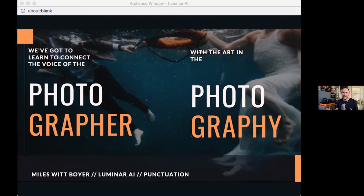Unless you can connect the value in the photographer with the value in the photography, all you are is a camera technician. You're a content creator. And the art comes after that. It's the next step. The art comes beyond the camera technician, beyond the editing. The art comes in the experience that you deliver to the clients at the end of the whole thing.